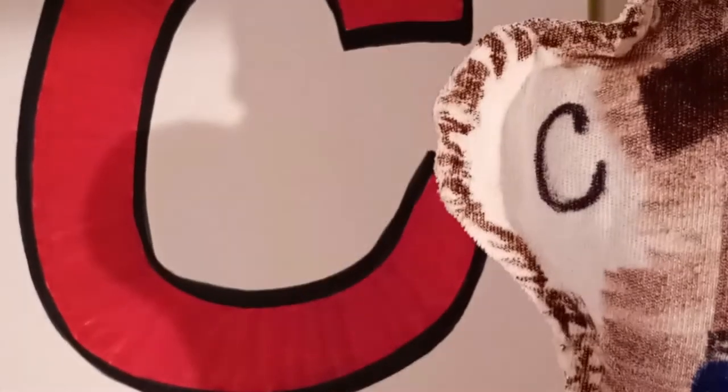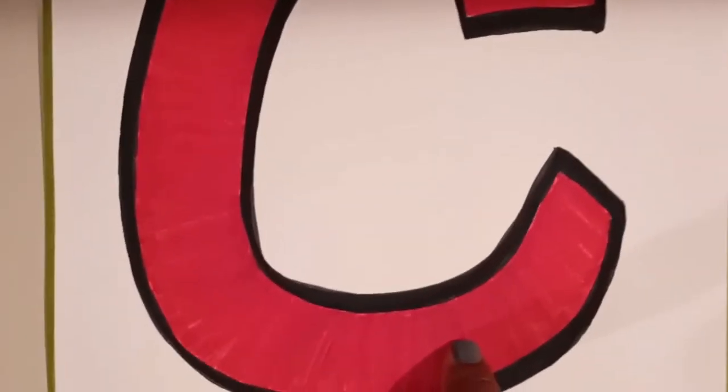So let's look for letter C. Let's see. Oh, there it is. Letter C looks just like that one. C, k, k, k. Capital C. K. C, Collie Bear. K, k, k.